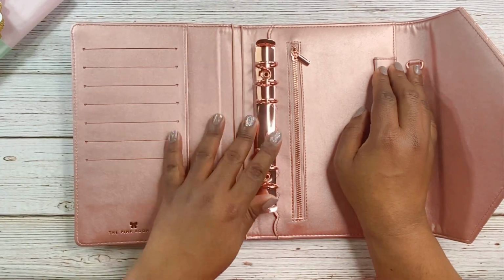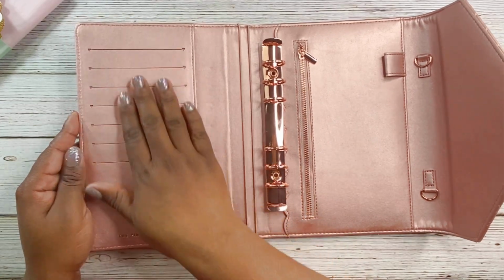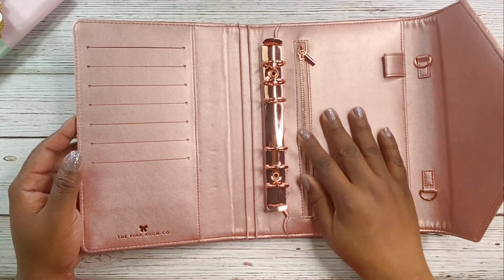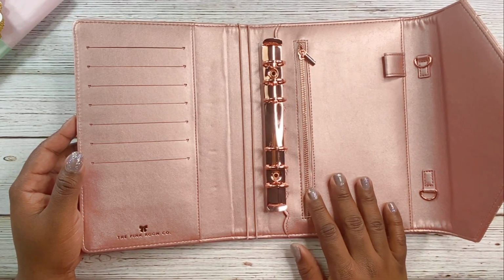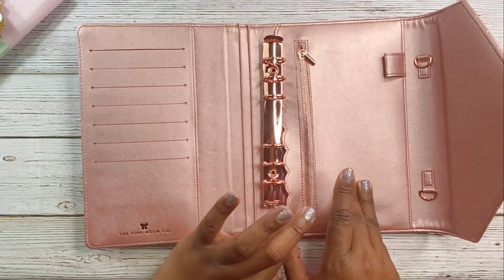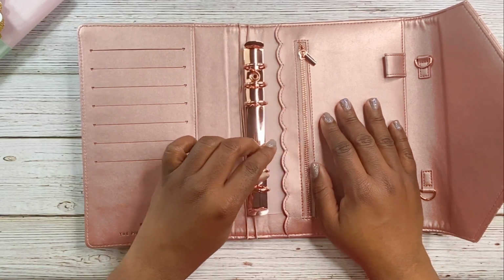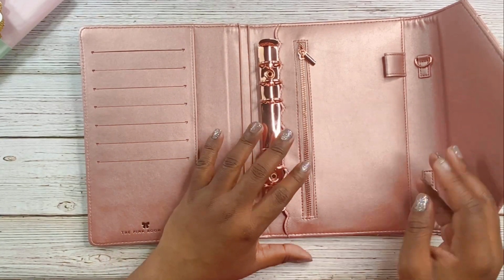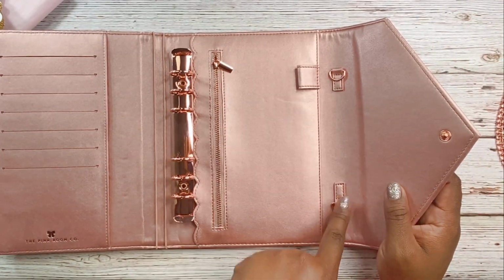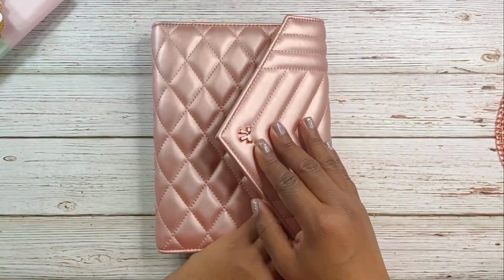So this is the B6 size. Again, I have an executive pocket here. I have some slots that I could put cards and decos. I have a zipper pouch here. I guess if I really wanted to, I could use this as a pocket and put some additional stuff in there, but I probably wouldn't, since I'll be using the ring portion of this. Pin loop. If I wanted to use the chain, I could use the chain. It has a snap fastener.